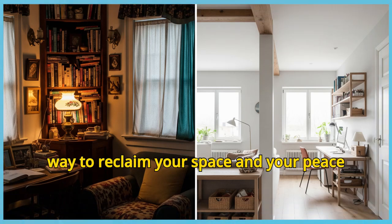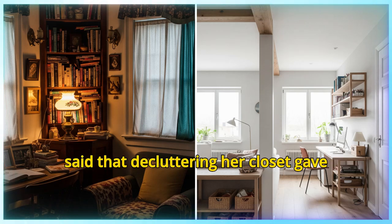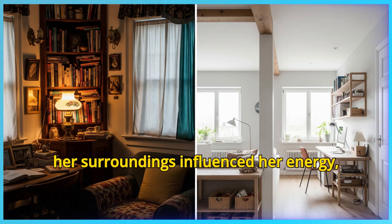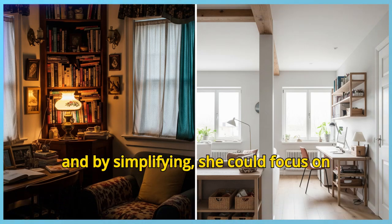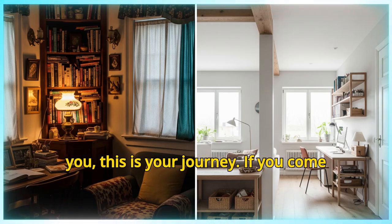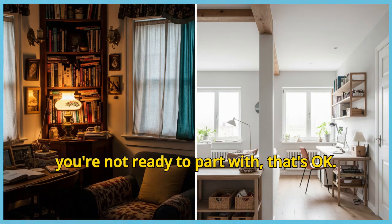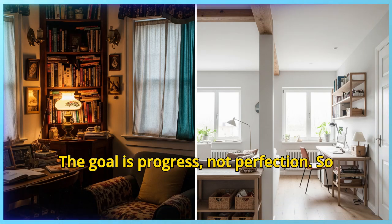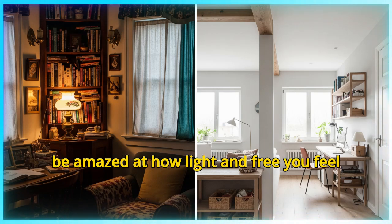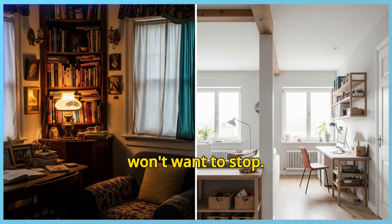Think of clearing as a way to reclaim your space and your peace of mind. For example, Oprah Winfrey once said that decluttering her closet gave her a sense of clarity. She realized that her surroundings influenced her energy, and by simplifying, she could focus on what truly mattered. And let me remind you, this is your journey. If you come across something truly sentimental that you're not ready to part with, that's okay. The goal is progress, not perfection. So start with that one drawer or shelf. You'll be amazed at how light and free you feel when you clear just a little bit of space. And trust me, once you start, you won't want to stop.